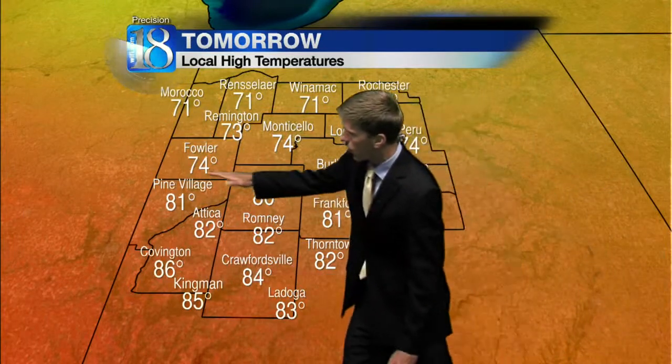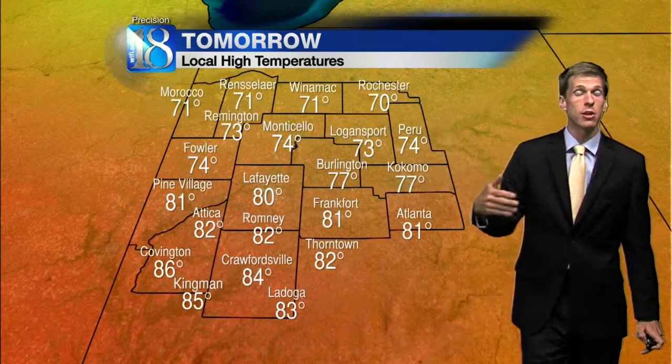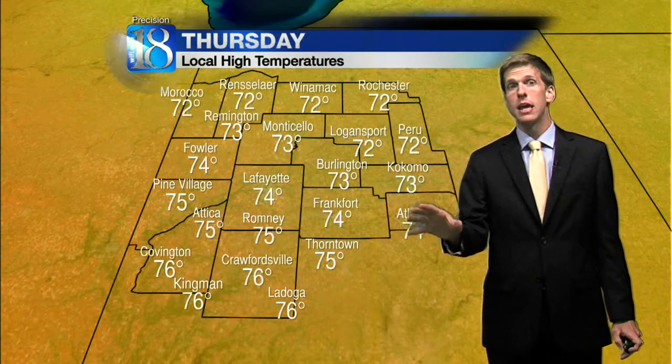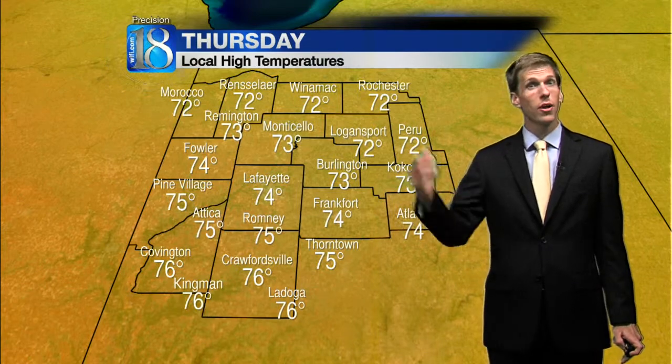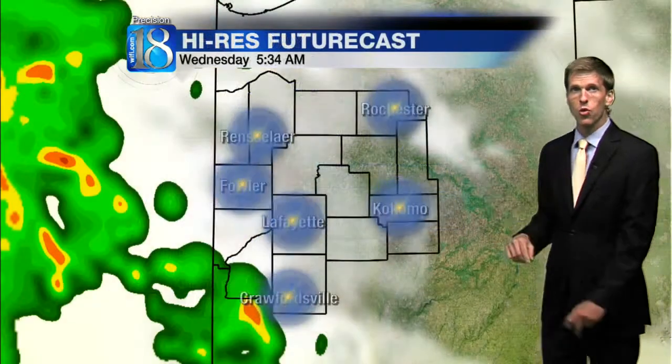Warm front will set up in the heart of the area tomorrow. So south of it, it's 80s. North of it, it's more like 70 or 72. Then Thursday, it's just mostly sunny, kind of breezy to windy, cooler, highs low to mid-70s. A very good-looking day, but we'll have to get through the storms first.